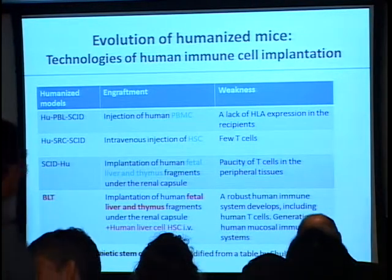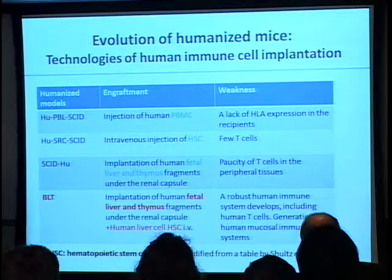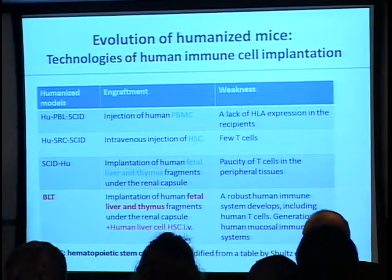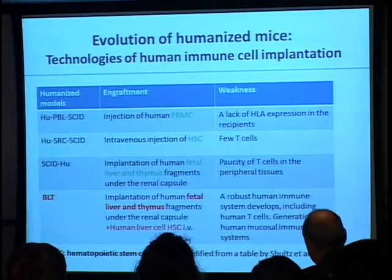Equally important is developing technologies for human cell engraftment. The earlier SCID mice were injected intravenously with PBMC and human hematopoietic stem cells, but the rate of engraftment is very low, and there are very few T cells and no functions. The latest and most advanced form of human cell engraftment is the BLT method.